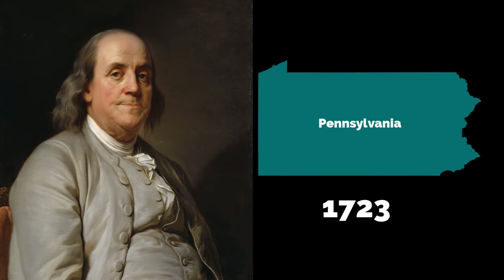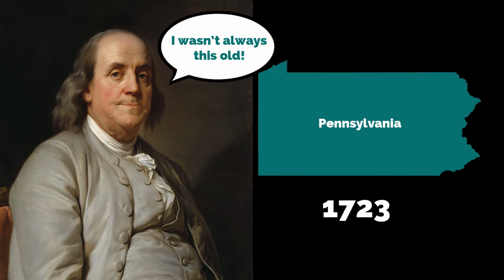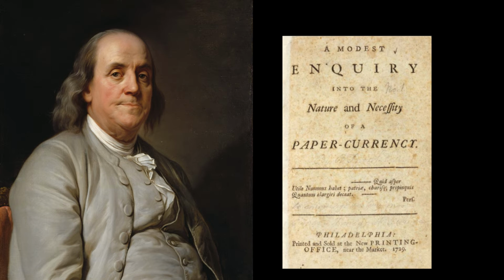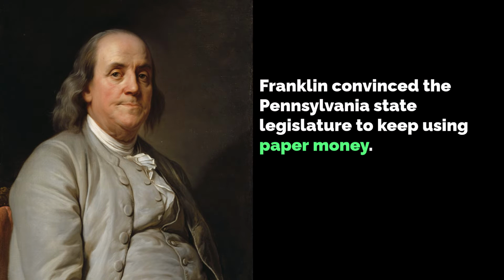Pennsylvania started using their paper currency in 1723, and young Benjamin Franklin was a big fan. When some legislators wanted to stop using it in 1729 out of fear of inflation, Franklin wrote a pamphlet in support of paper money, A Modest Inquiry into the Nature and Necessity of a Paper Currency. He managed to convince them to keep the experiment going. He was only 23 at the time.